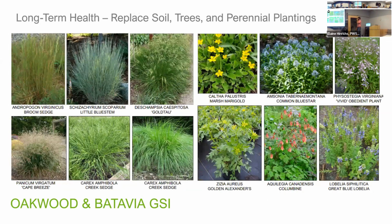And then last but not least, as I said before, we are going to be replacing the existing soils, the engineered soils that have been heavily impacted by sediments, debris, as well as oils from the sites. We have a fresh start with new species. We do have some of the existing plants that have actually survived through all of this. It's pretty remarkable. So we definitely want to leverage them as much as possible.